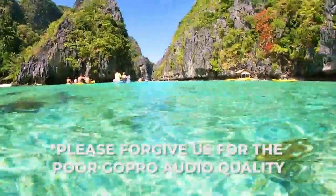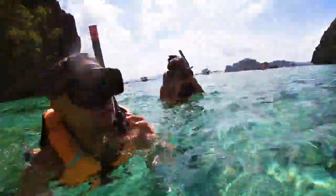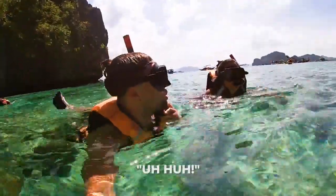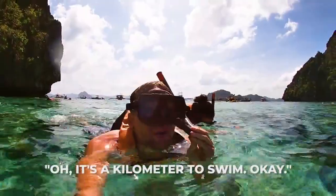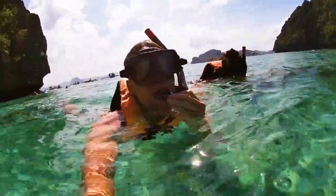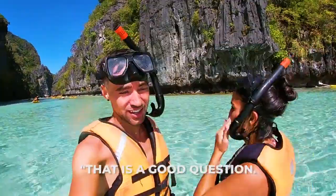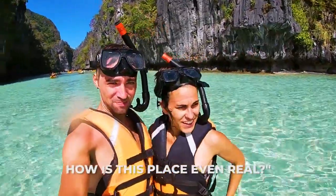So now we are going through this tunnel into the big lagoon. This is a long swim. Oh, it's a kilometer to swim. Okay, that's why people rent the kayaks, but this is way better. That is a good question. How is this place even real?